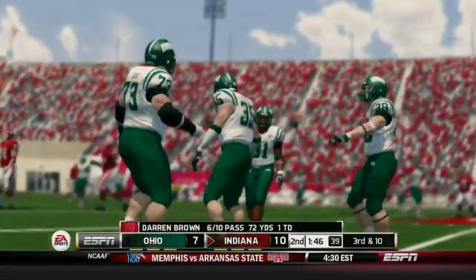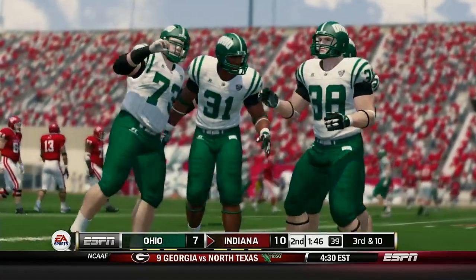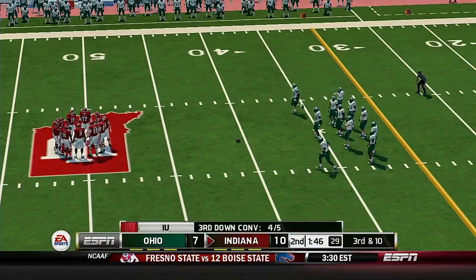Throws out to the back, and it's through his hands. There's the intended receiver on the play. That brings up third and ten.